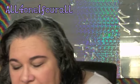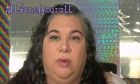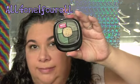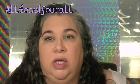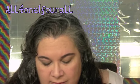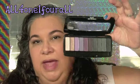The first thing I want to say is, they said they changed their formulas back to the old formula. So when I got this, it looks so pretty. It's so shimmery. I thought, cool. Same old formula, not pigmented at all. But, you know, for collectors, you just use your base, use your primers. I found out why these were $8.